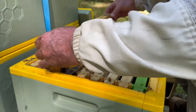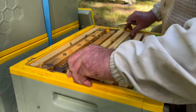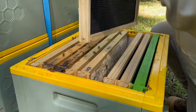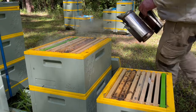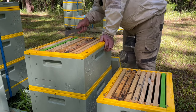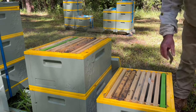Not even going to waste a cell on them. Just going to throw it on another. Just find a strong double over here and throw them on top. So the hive next door looks reasonable. They're up into a double, so yeah, we'll just throw this fella straight on the top.